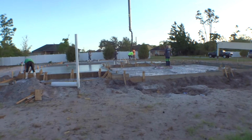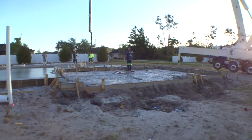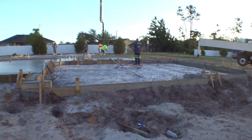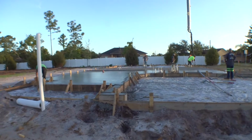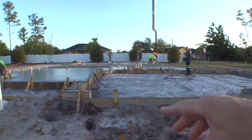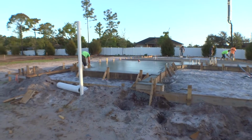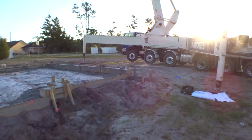So let's go over here and look at what they're doing. I'll give you maybe some technicals as I walk around the house. Okay? As you can see, they're pouring what they call the field right now. That's out in the middle there, right? This is going to be your garage. They'll pour that last, after the field. But they're working the whole section right now.